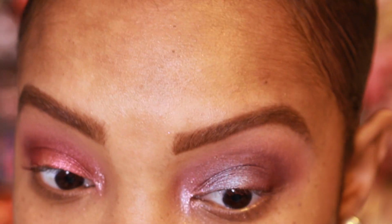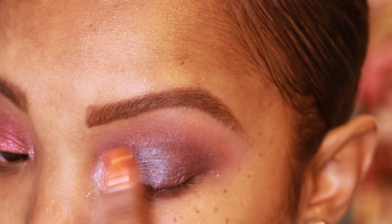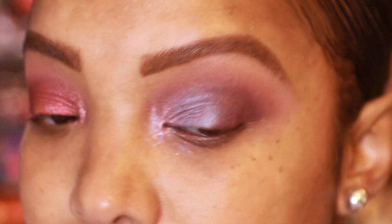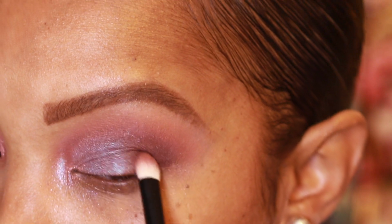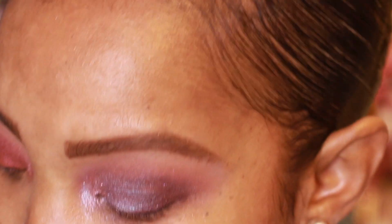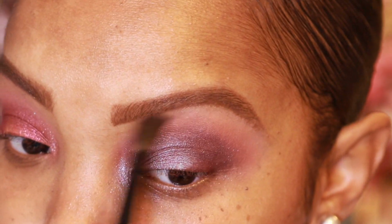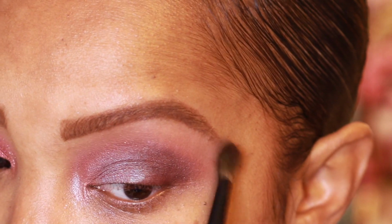It is very beautiful. I do think that's really different, and I think that's a little bit unique to my collection. I'm liking that. Just gonna go back in with that soft shader brush, pick up a little bit more Spicy, pat it in here. Very happy. This looks a little celestial. It's good. I like it. I really do. It's a little different from everything I have. I'm just fine-tuning my blending.